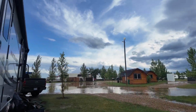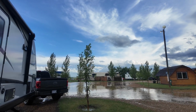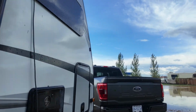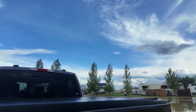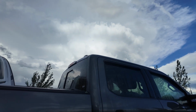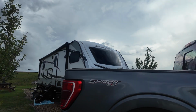That was absolutely bananas. I have never experienced a storm like that. I don't want to again. All right, Alberta, you can keep your storms for when I'm not here, all right? Okay, let's just do a quick look around the truck. Yeah, I don't see anything else. But yeah, that wasn't fun.